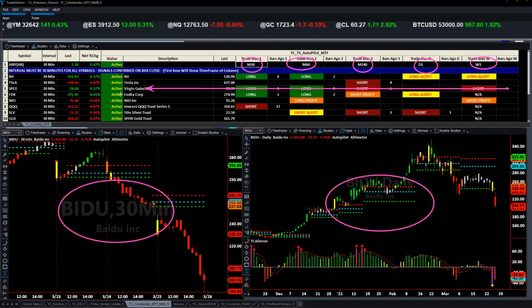Or you're looking at Fedex, or you're looking at Neo, whatever you're looking at right here. Basically, you can look across multiple time frames at a glance. No one else has this, by the way. This is very powerful, extremely powerful.